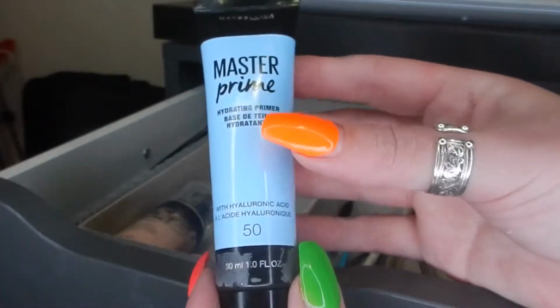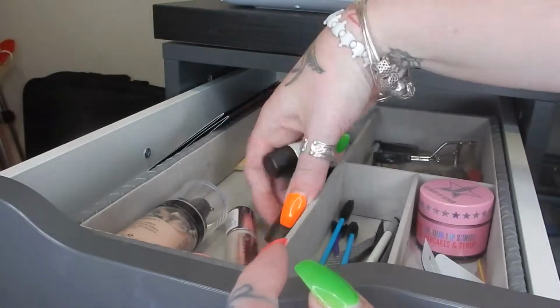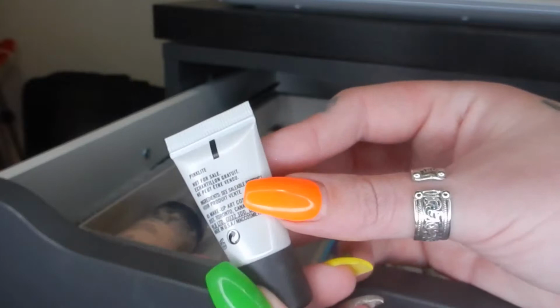For primer, I've got the Maybelline Master Prime. This is in the hydrating primer version, as well as these two little ones. So this is the MAC Prep and Prime. It's just a sample I'm using. And the MAC Strobe Cream. This one is in Pink Light.